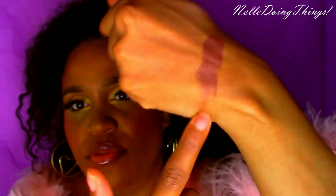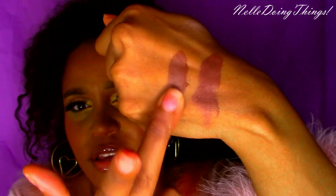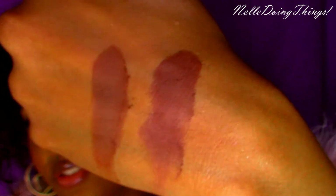I'm gonna try Honolulu and Sky Deck. So this is Honolulu and then Sky Deck. Those do kind of look similar. Oh, okay. So Honolulu's more red. Sky Deck is cool, straight chocolate brown. It's that undertone. The hues are just a little bit different.